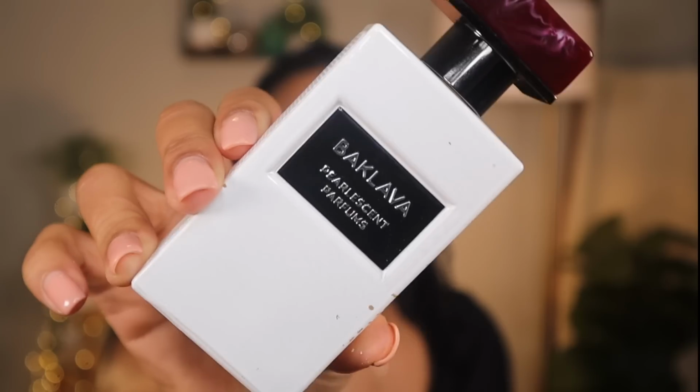Next, we have a fragrance. Oh, I have to talk about this one because this is Baklava from Pearlescent Parfums. This fragrance was one that I really wanted to like, but it has this olive oil type of vibe in the opening and I just don't like that at all. I cannot get with it. The dry down is so beautiful though, but I cannot get past that opening.